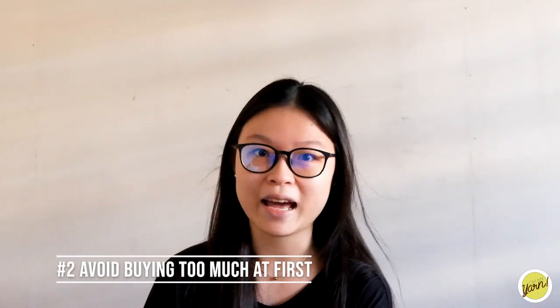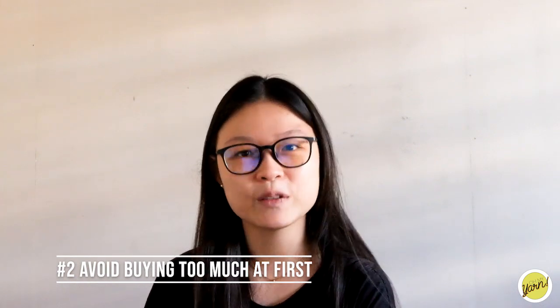So yeah. Number 2, similar also to the first one, but this one is buying too much supplies. Okay, so also in crochet groups, what I notice is a lot of people post a lot of their hauls. They post, oh, this is my 11/11 shopping, or this is my collection. And of course, we all love yarn.